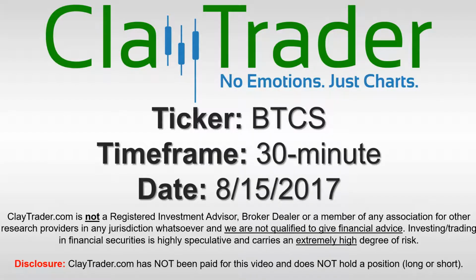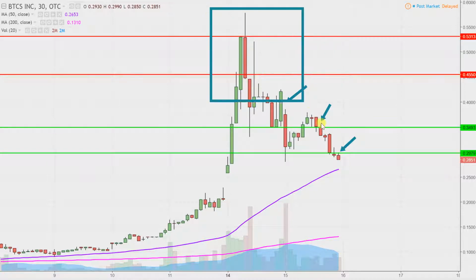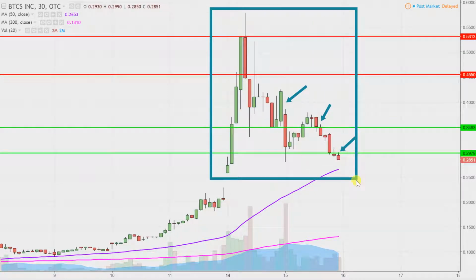We will take a look at the 30-minute time frame. Real quick, what do I mean by 30-minute in case maybe you're new to charts? Instead of each one of these candlesticks here representing 1 day's worth of price action, which is what you would normally see, each one represents 30 minutes. So while this here may look like a few weeks worth of time, it's actually just the past 2 days broken down into 30-minute time slices.